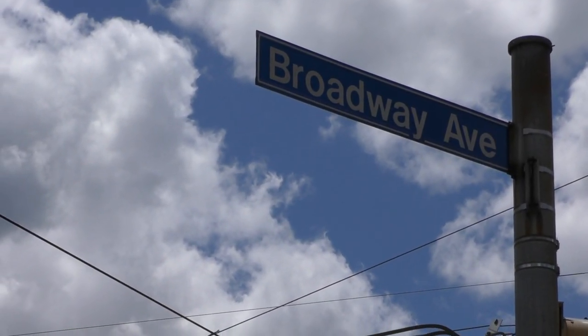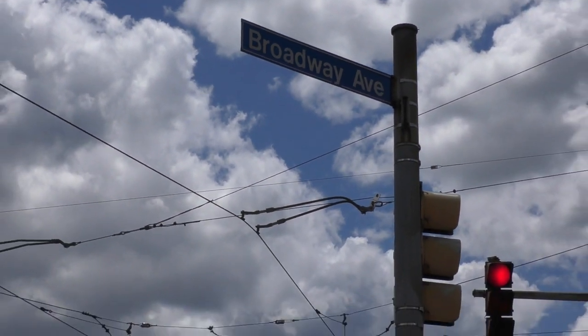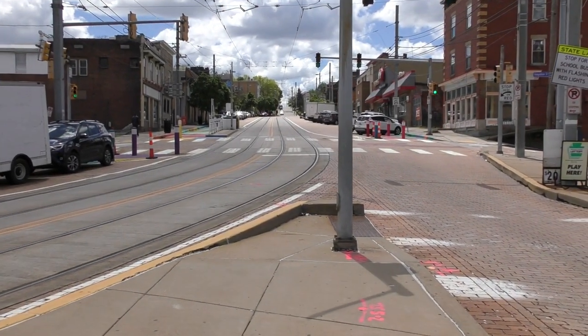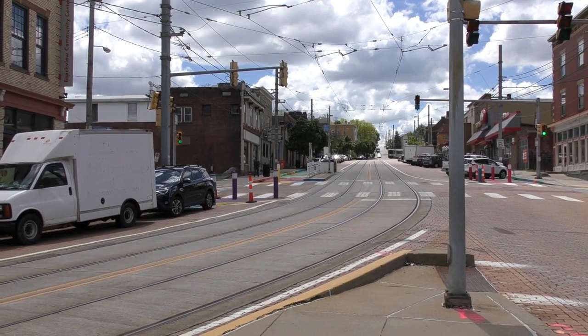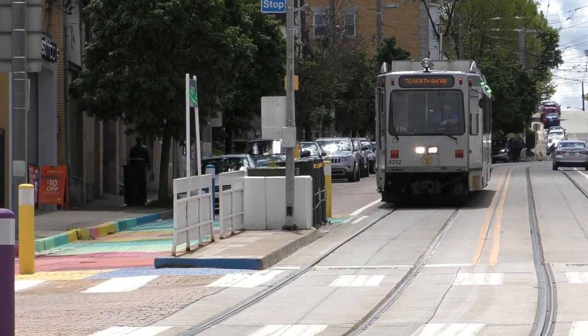I picked my location here, right in the intersection of Broadway and a little fork in the road. And we're gonna wait for some trains. Actually, the first one's coming right now. There it is, riding right down the middle of the road.